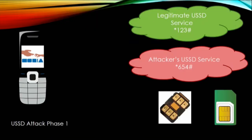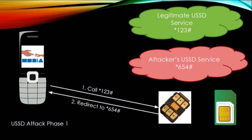So here you've got a phone, the two services, the legitimate one that the user is trying to access and the attacker service that they've set up, and then you've got the ThinSIM and the SIM card as before. The first thing the user is going to do is try to dial the number for the legitimate service. Now this initiates call control, so it tries to ask the SIM card, can it dial this number? However, because there's a ThinSIM installed, the ThinSIM intercepts that and decides to redirect it somewhere else. So it gets redirected to the attacker service.